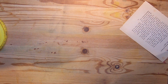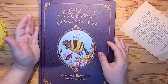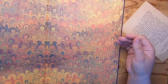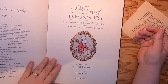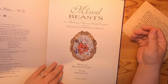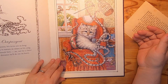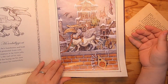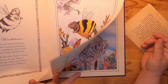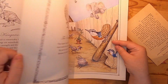Okay, so this book I got, it's a beautiful book. I've seen it before. I think I may even have one in my children's library. It's called Mixed Beasts, by Wallace Edwards. The illustrations are amazing. They're by Wallace Edwards with Kenyon Cox's verses. They're really fun images of animals that are mixed, like two different animals. This beaver, the bumble beaver, is the cutest thing in the world, and it always gets me. And this is a chicken kangaroo, or the kangarooster.